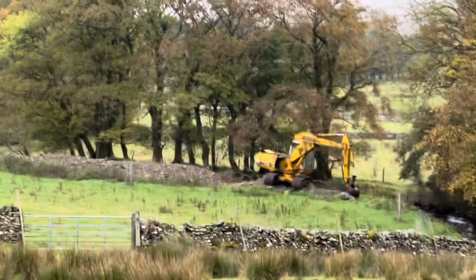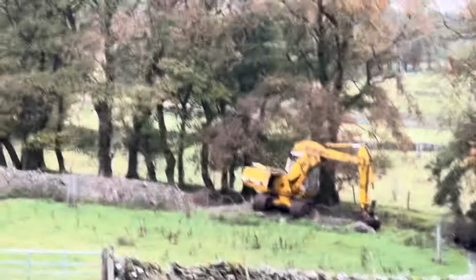This is David's Tonka toy. This is his little baby. He likes to play Bob the Builder.